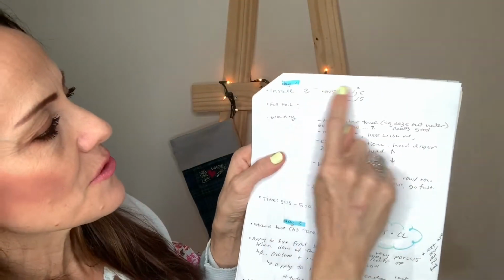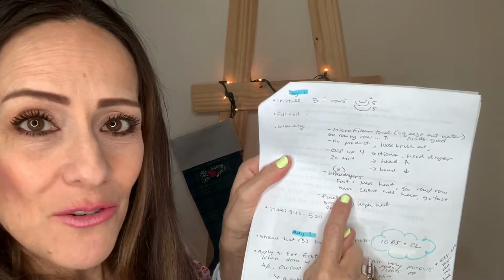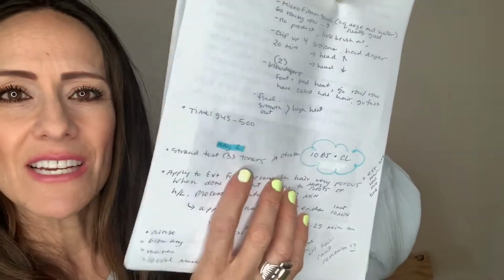Right here, you can see that I installed 3 rows. I did a full foil. I did a blow dry. I even took notes on my blow dry because with extension clients, that can be one of the most challenging and time-consuming parts of the session. I ended up strand testing 3 different toners, so I took notes on that. And I also have notes on my pricing so that I can charge them correctly each time they come in, and I'm not overcharging them and I'm not undercharging myself.